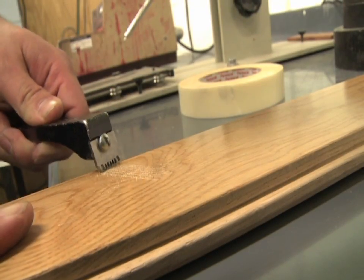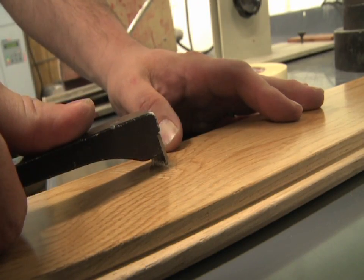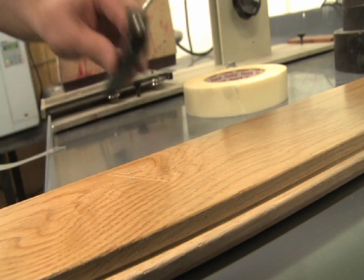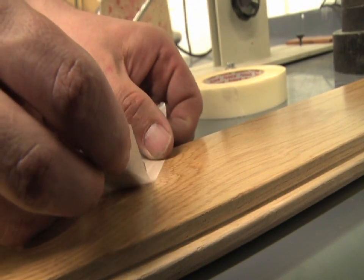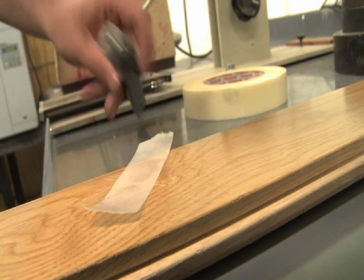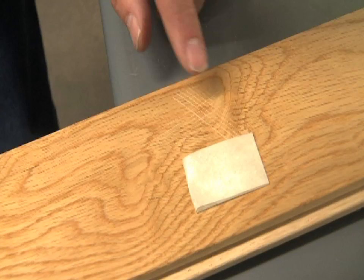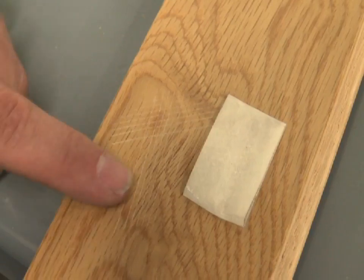The second test is known as the Crosshatch Adhesion Test. A scoring tool is used to cut a grid of evenly spaced 2 mm squares into the finish of the board. A special tape is then applied and pressed into the wood. The tape is then removed and the wood is inspected for the percentage of finish that comes off the wood. In order to pass this test, the adhesion must be at least 95%.